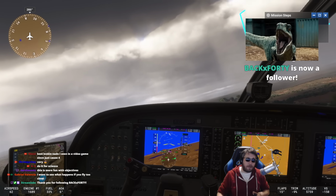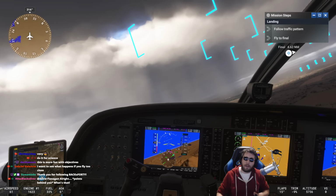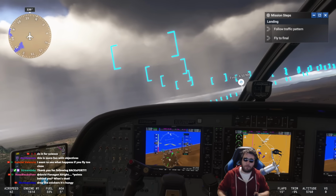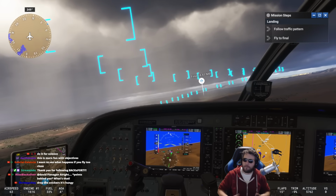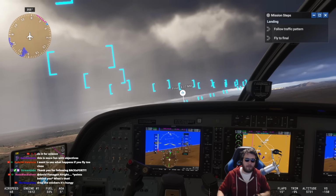This is more fun with objectives, I agree. That was actually rather lit and dank. Now, hopefully we get to do more of that. Like, if there's missions where we have to fly through a blizzard or something to deliver supplies to the Arctic or somewhere in Alaska, give me more missions where we got to do that. Something like that. Risk of storm and damage.